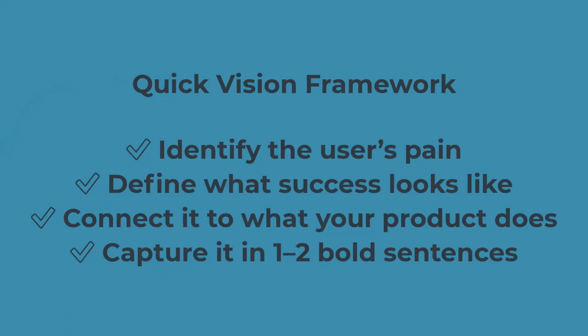Here is a quick framework to help you: identify your user's pain point, define what success looks like for them, connect the vision to what your product can do, capture it in one or two bold, memorable sentences, and then write like you are inspiring your team, because you are actually inspiring them.